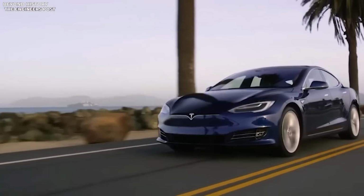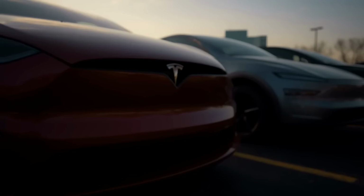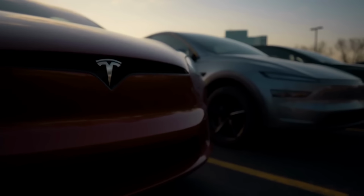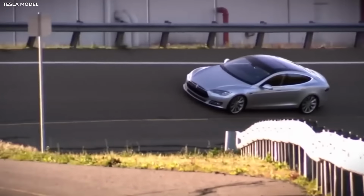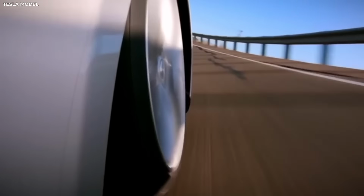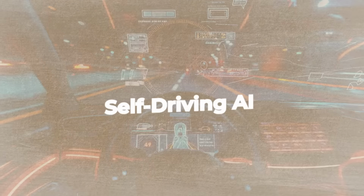Tesla has demonstrated that the future of high-speed driving isn't louder engines or exotic fuel. It's smart, quiet, instant power. But if you think raw speed is Tesla's only ace, wait until you see what's quietly learning behind the wheel, every mile, every moment. Self-driving AI.